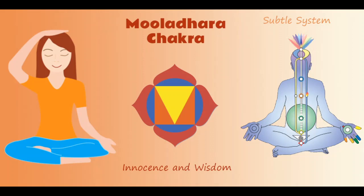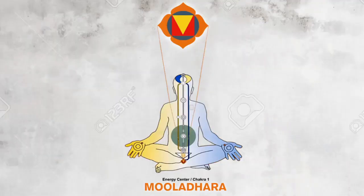So we will start off today with the first energy center called the Mooladhara Chakra. This Mooladhara Chakra is located at the base of the spinal cord or the spinal column, where the bone of the spine called the coccyx resides. As you can see in the picture, it is the first energy center at the very base of our energetical system.